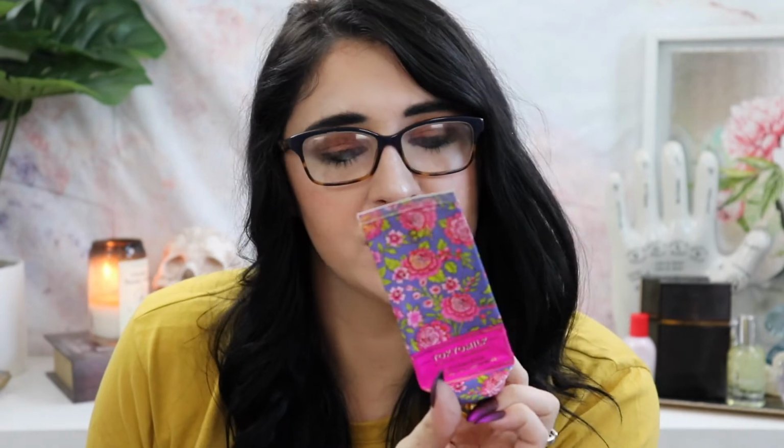Then I finished off the Tokyo Milk Anthemosa. It's a hand cream. It is jasmine, salted grapefruit, honeysuckle, and sandalwood. This smells so good, you guys. I literally have been sitting there with this, having one use left for an incredibly long time because I didn't want to finish it up, but I did.